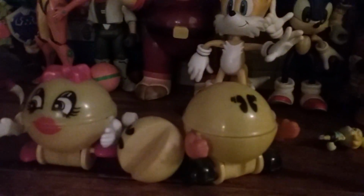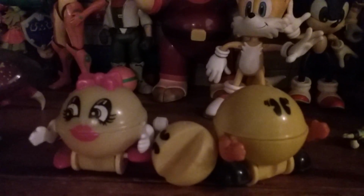Old Zelda figures, old Sonic figures. That's Whiz Pig from Diddy Kong Racing. Anyone remember this guy? Not Tails, this guy. Some old 1970s Pac-Man toys that I got at a yard sale for 50 cents. That was a really good find.